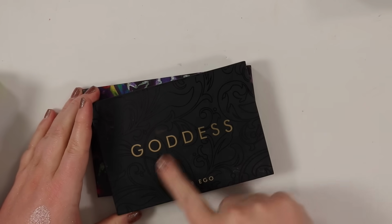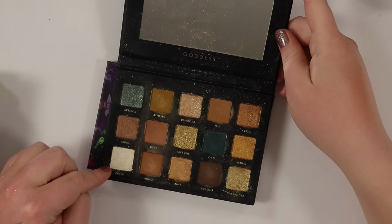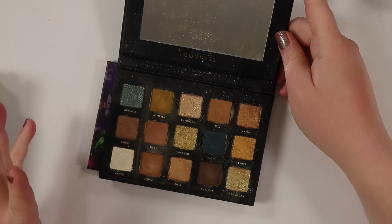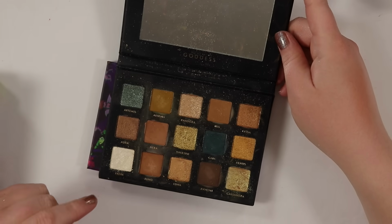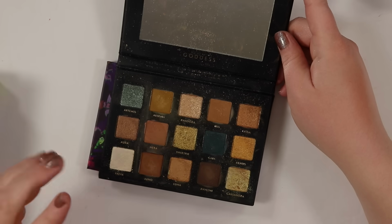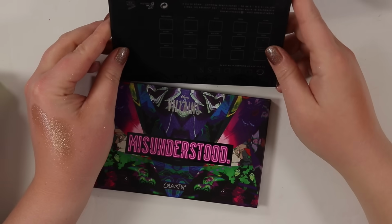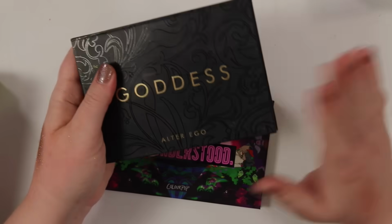I have the Goddess palette from Alter Ego, which is duping the gold palette from Natasha Denona. I have the gold palette, so I don't need this anymore. It's a great formula and a great alternative, especially now that the gold is discontinued. So I do think it's pretty good. I have a video comparing them side by side, and I think they're really comparable. So if you didn't get that and you wanted to save some money, I guess you could get this, but I don't need this any longer.